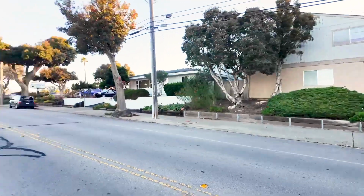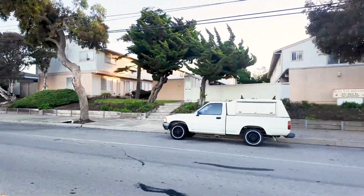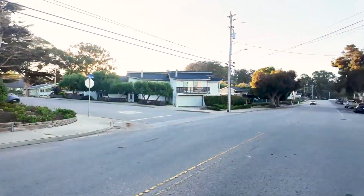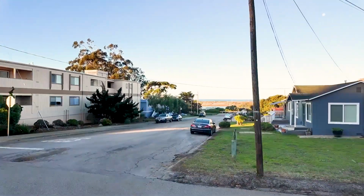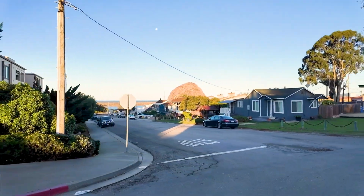Just passed by the Sandpiper Inn there. Got some apartments on either side of us. There's the harbor and the ocean, rock in the distance.